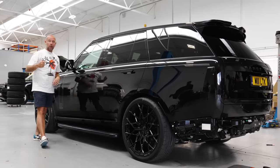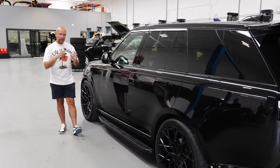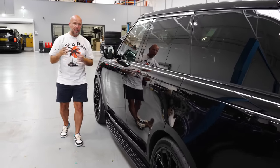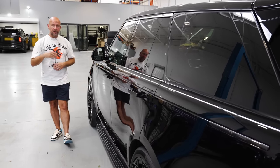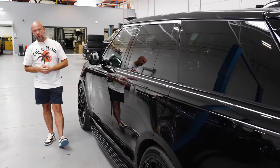And then we have our new Matrix Step. It's kind of an inspiration from the front grille. So OEM drivers of this car can have a sidestep which basically marries into the design ethos of Range Rover. They're available now, they're available on our store, or you can call up and place an order for those as well.